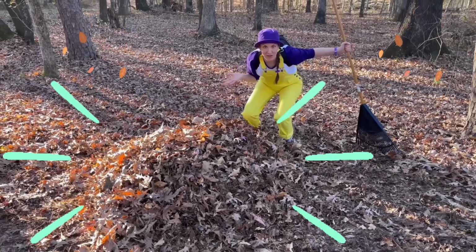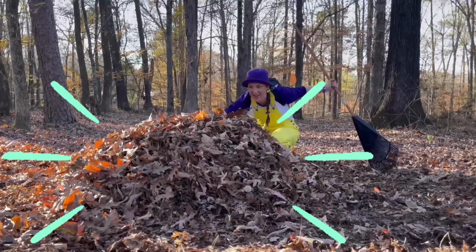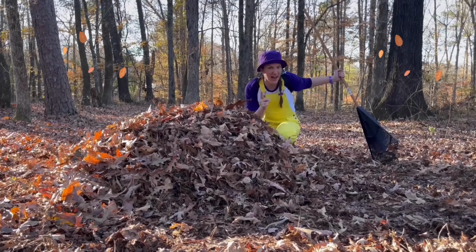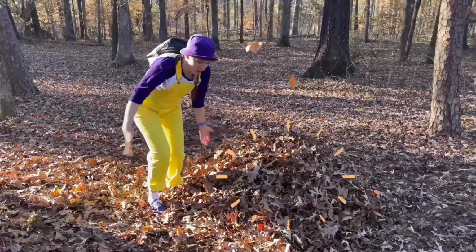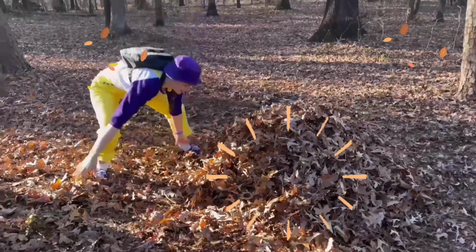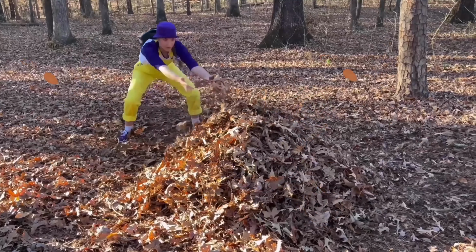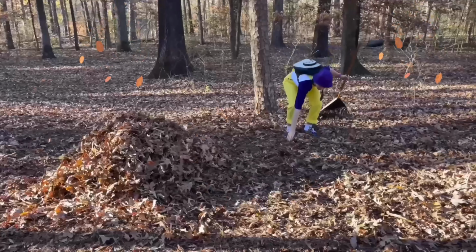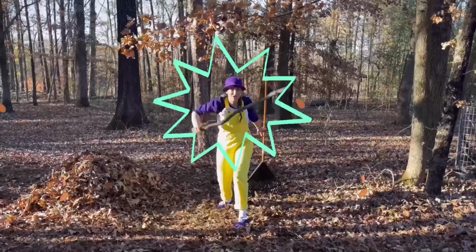Whoa. Look at the pile of leaves. They're getting so big. Oh, wow. Almost ready to jump in, but not yet. I still want to put more leaves in the pile. If you don't have a rake at home, you can use your hands to put the leaves together in a pile like this. I found a huge stick!